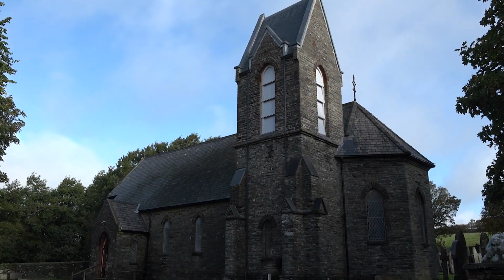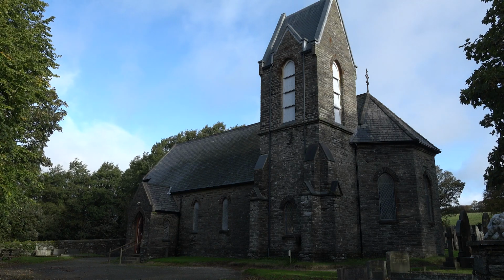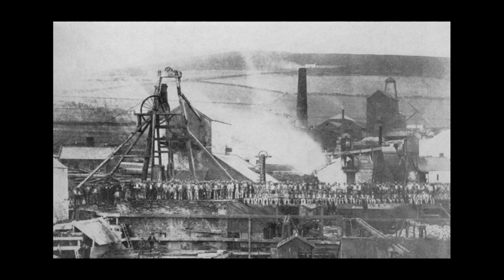St Paul's Church in Foxdale was opened in 1876, at a time when Foxdale was a major centre for the island's mining industry. The village had expanded, and some 450 men were employed in the local lead mines. St Paul's could seat up to 250 people, and it served the community for nearly 140 years.